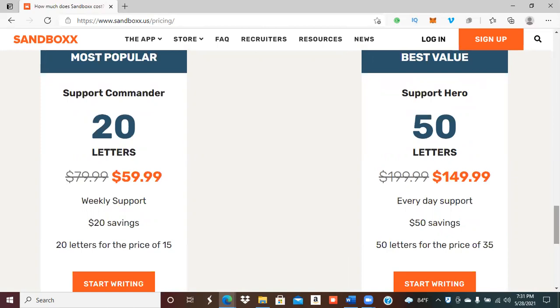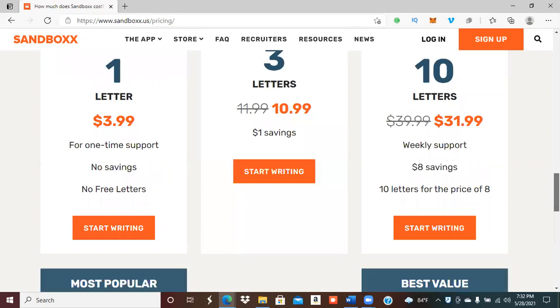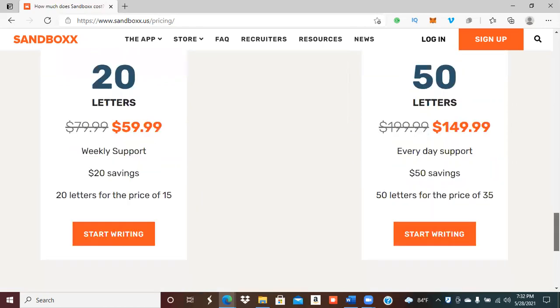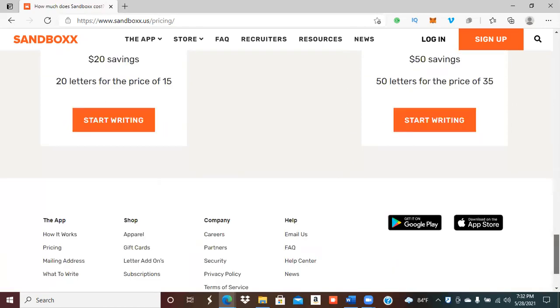Again, you get so much. You get to track your letters going to the service member, and when they write you back, you can track them coming back to you. Also, you can provide stamps. You can provide pictures. You can provide postage exchange cards, all for the price that are listed here. All right. You create an account, sign up, and you just start writing. That's pretty self-explanatory.